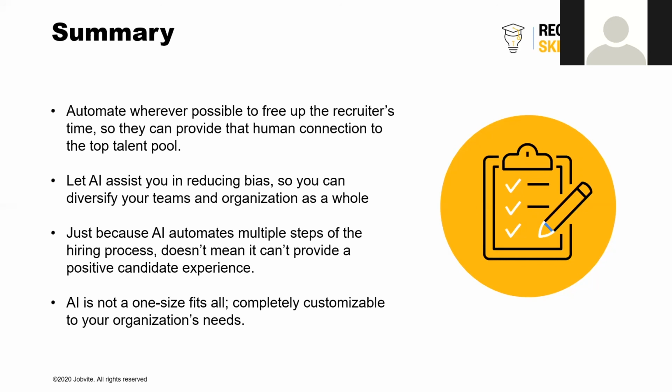AI is not one-size-fits-all. It's completely customizable to your organization's needs. So before you start implementing AI anywhere and everywhere, take a thoughtful approach in understanding how, where, and why you want to insert AI into your current processes. Once you're fired up and AI is working for you, you will see improved outcomes and see success within your talent acquisition organization.